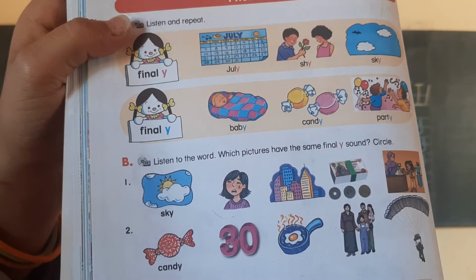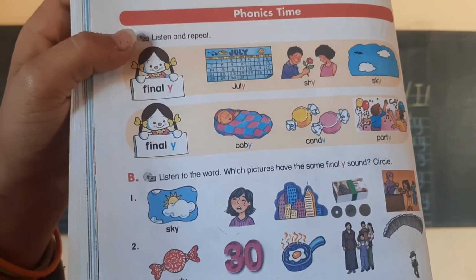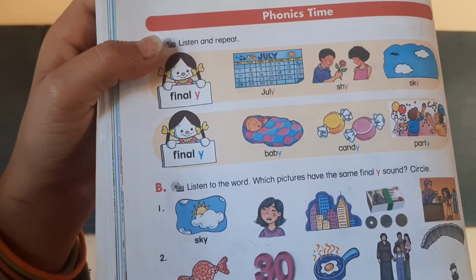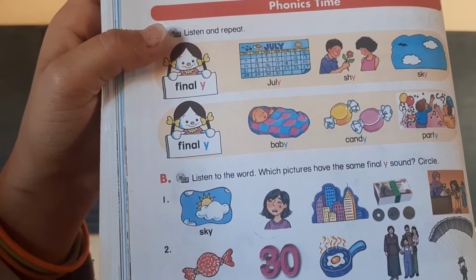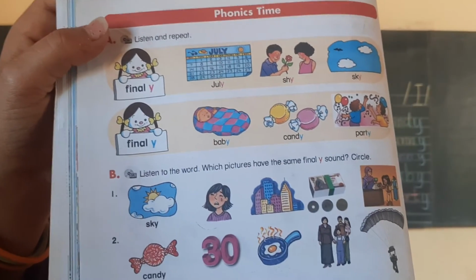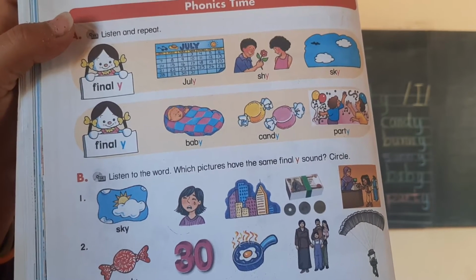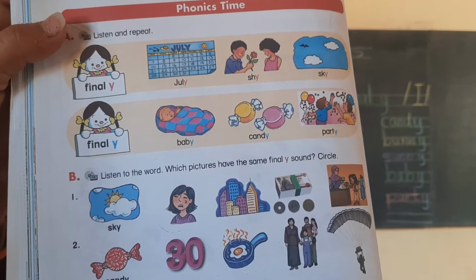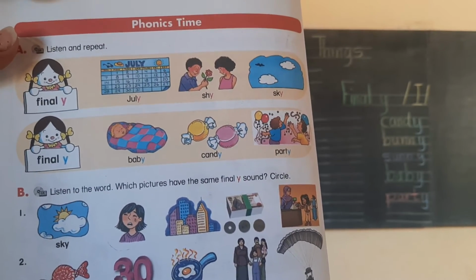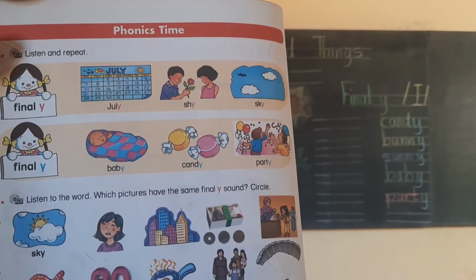City. So, city. Have the same final Y sound? No, that's right. Money. Have the final Y sound? No. Spy. Have the final Y sound? Yes.